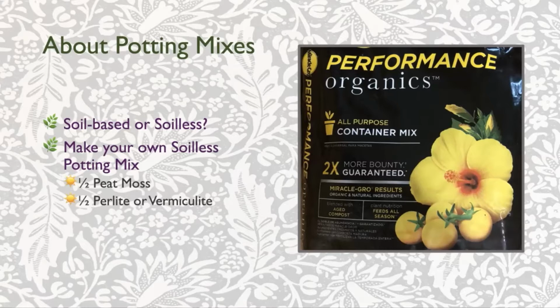sphagnum peat moss. And sphagnum peat moss is nice because it acts like a growing medium, but it's not actual soil. It still has the right color and it drains really well. So that's a great choice.